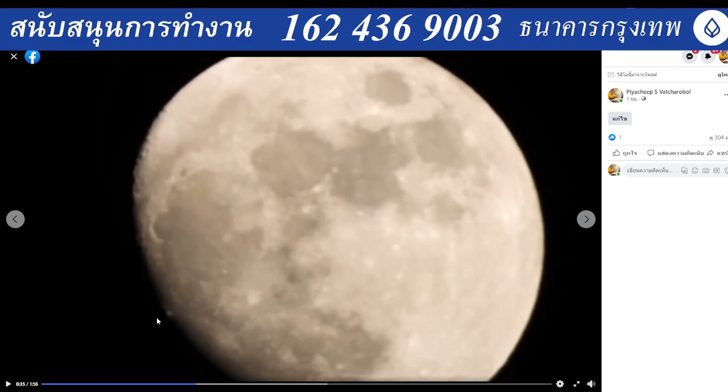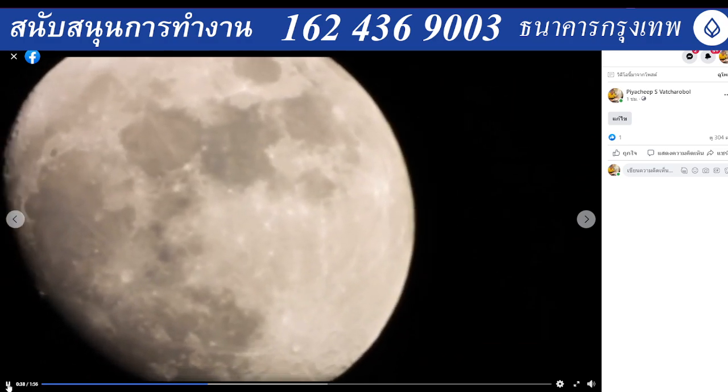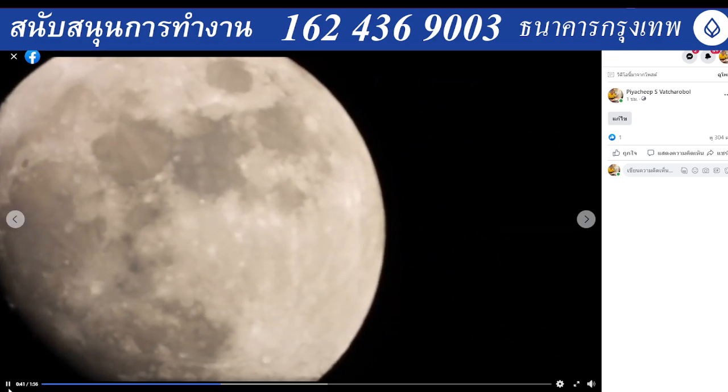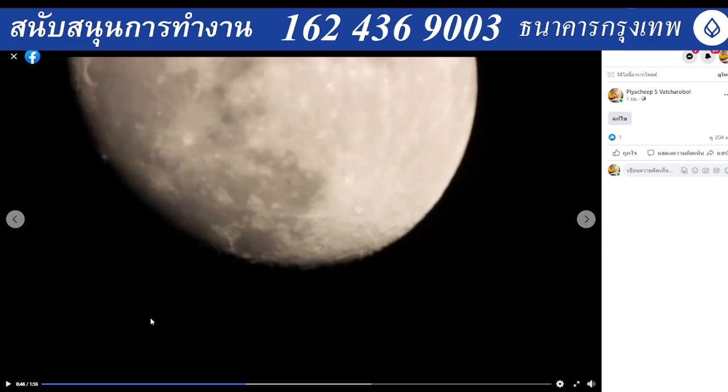At this point, this crater looks higher than normal. Wait for the photo. Around this area, you can see that it looks like something higher from the moon surface. Of course, we realize that the moon surface is not smooth. They have mountains, high hills, even craters.